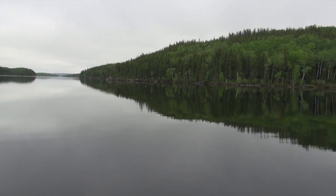Here this morning, you see it's a little bit foggy. We had some rain yesterday, our only day we've had rain this week, and we're going to do some trolling for some lake trout this morning.